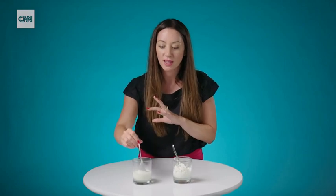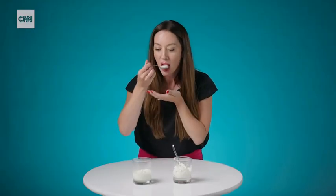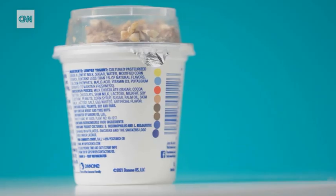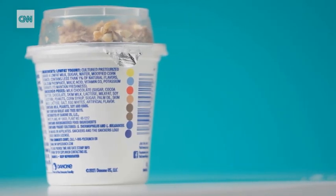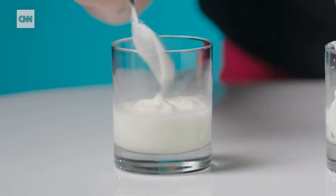Here is another yogurt. You can see instantly the texture is completely different. Oh, and the sweetness. The sweetness will also tell you that there's added sugar to it. The mouthfeel is so different that it almost seems like there's something missing, that in between the layers of the yogurt, there's like an air or a lightness. That is not how yogurt is supposed to taste.